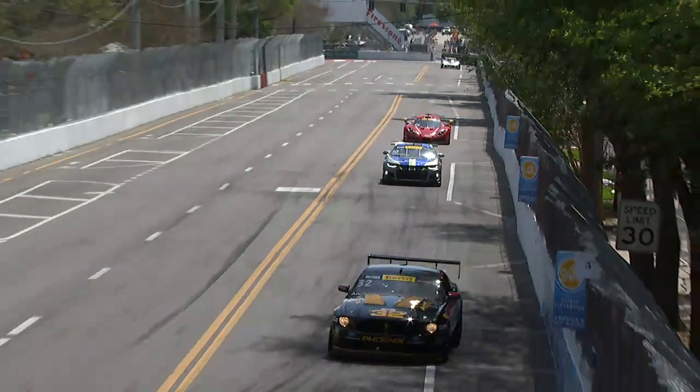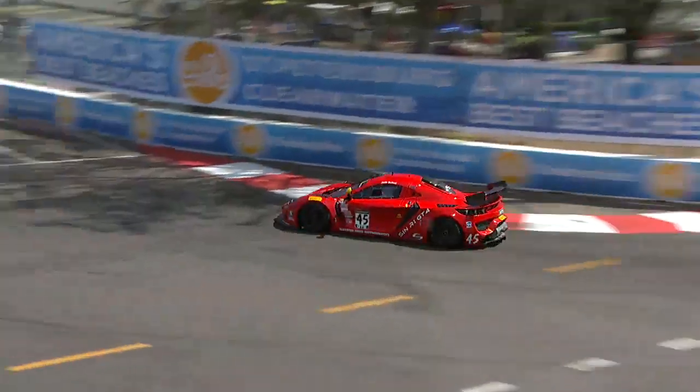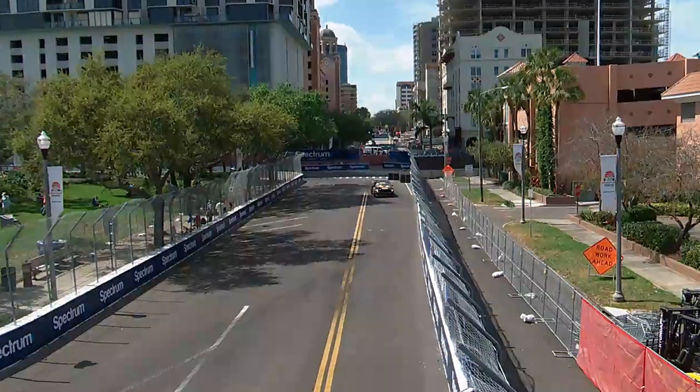One thing that I really like about what I'm seeing Andrew do, and I just enjoy watching the man race regardless of where and what he's in, but with the margin he's got now over Lawson, watch what he does in what they call 13-14, which is basically that long hairpin leading onto the front straight.